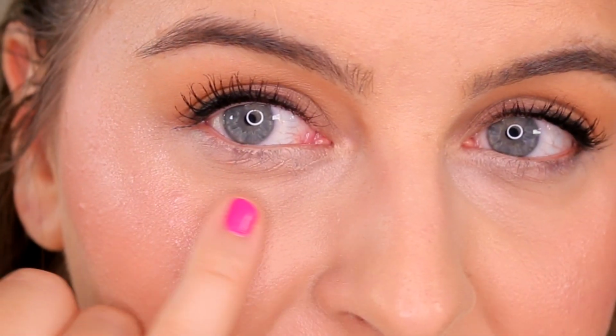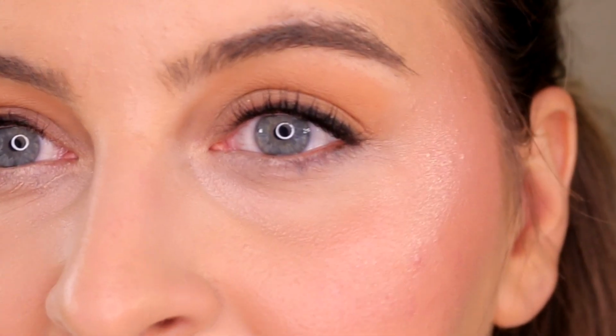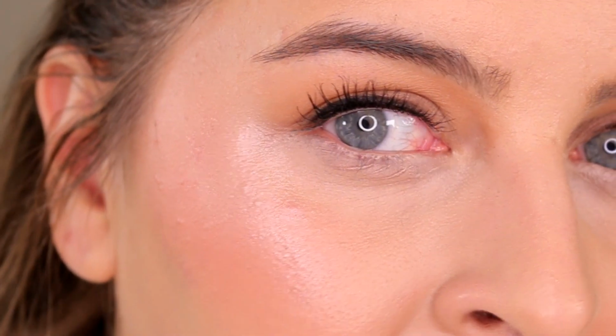I do have some creasing and some settling and kind of creation of fine lines directly under my lashes right there. So this is something for me that I would definitely have to set, or at least do my little setting spray hack, which once again, check it out up here. So now moving on to the setting powder.